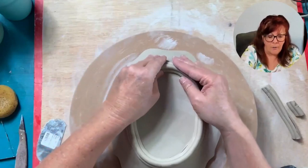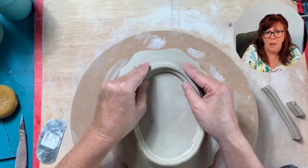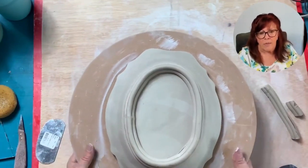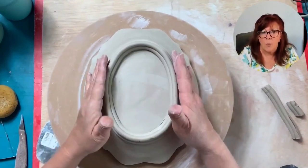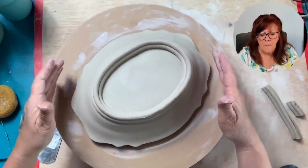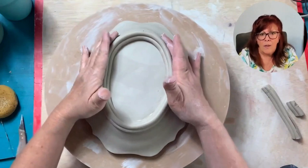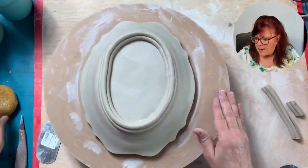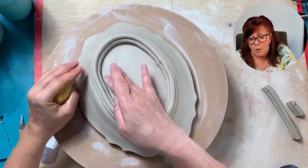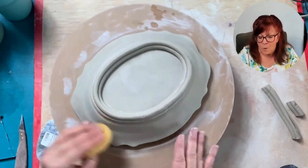And then I'm going to come around over here. And looking up at my camera, I want to see that I have this well-shaped all the way around. And now I'm going to lightly take my sponge. But what a cool foot is that, and how easy was that?